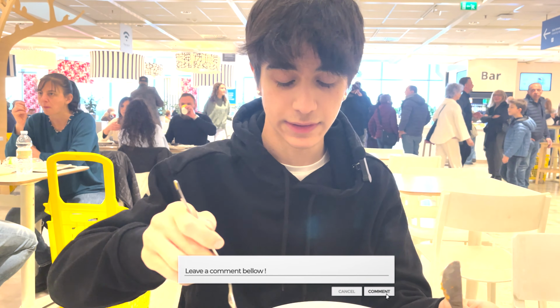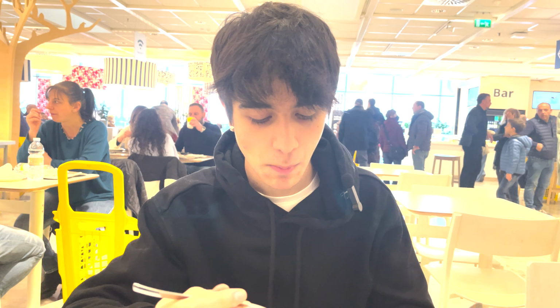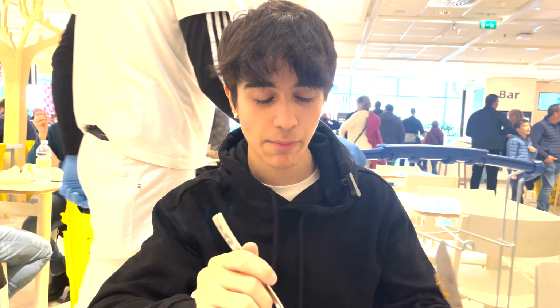And now let's taste the smashed potato. It's so compact and so well made. And the potato's flavor is so strong and it's so good.